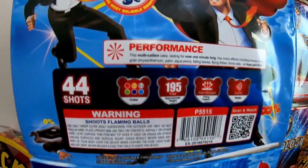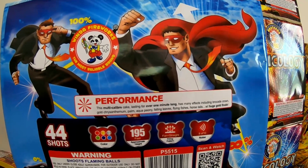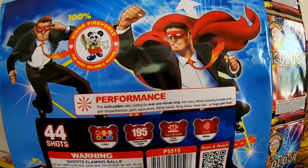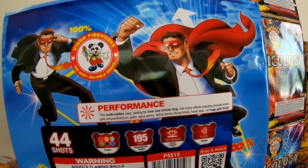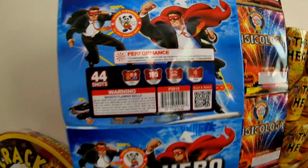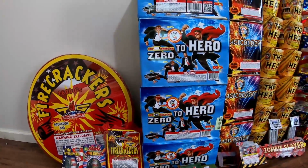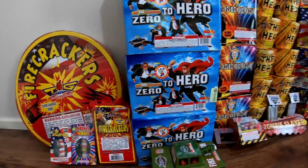So as we take a look at the performance here, we got this multi-caliber cake lasting for over 1 minute long, has many effects including brocade crown, gold chrysanthemum, palm, aqua, peony, falling leaves, flying fishes, horsetails with huge gold finale. So obviously I'm really excited to shoot this, got a case. So we'll probably do 1 for the demo, probably 2 on the 4th, and we'll probably have 1 either thrown in the finale or keep it for a par musical.